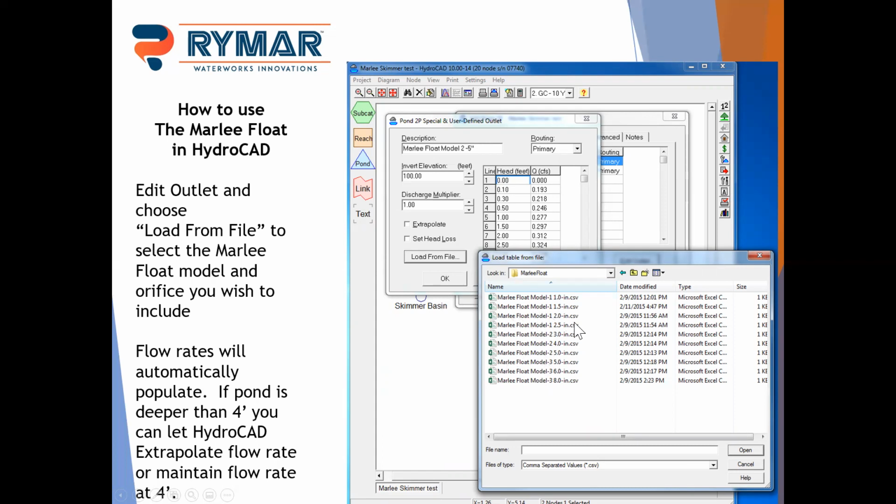Now these are our old models. The latest version of HydroCAD does have the new models in it. If for some reason you have a version that hasn't been updated, those files are on our website for download, as well as instructions on how to use HydroCAD. But really the benefits of it are that it saves you some typing, with less chance of typos. It has a discharge multiplier, so if you want to try it with 2 skimmers or 3 skimmers, you can change that. It will also extrapolate flow for over 4 feet, instead of you trying to calculate it.